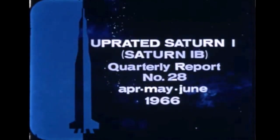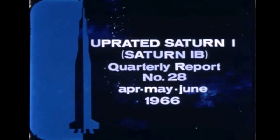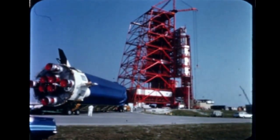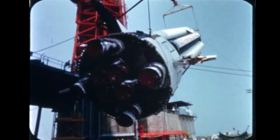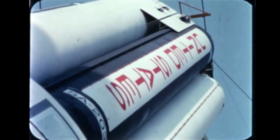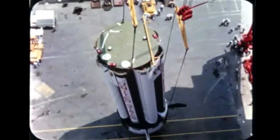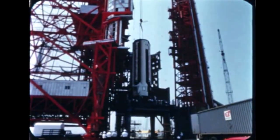The uprated Saturn I Quarterly Film Report number 28 covers progress during the period April, May, June 1966. In preparation for the launch of AS-203, the Chrysler-built booster for the second uprated Saturn I launch vehicle was shipped from Marshall's Michoud facility on April 7th. It arrived at Cape Kennedy 5 days later. It was moved into Hangar AF for pre-erection inspection and checkout. On April 18th, the stage was erected on LC-37B.